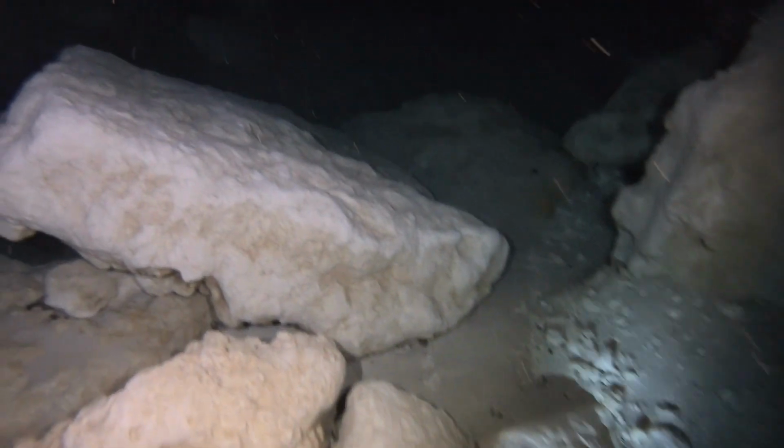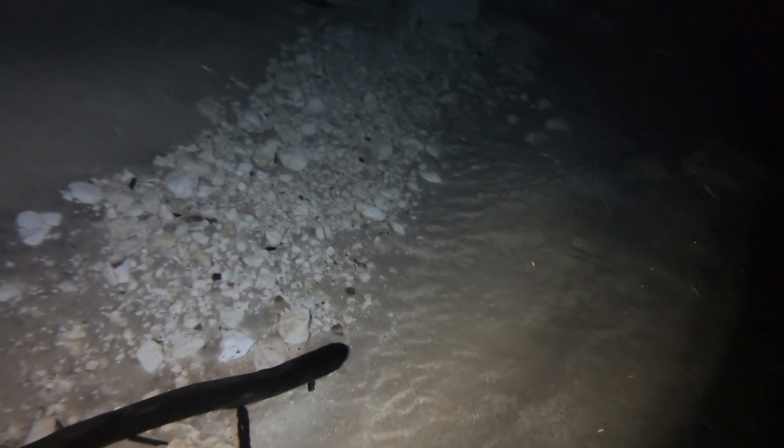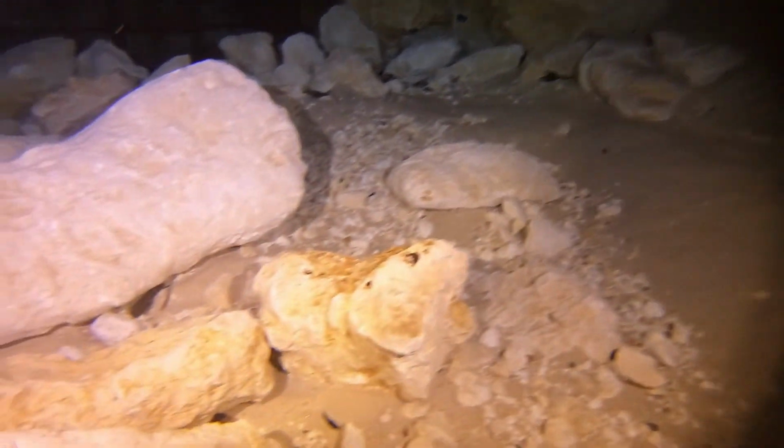Now this area that I'm diving right now, they call it the Ginnie Ballroom. It's my friend Jose. Now this ballroom that they call, it's like a basin, and it's pretty large. It's like a bowl-shaped depression, and it measures over 100 feet across. And from the ceiling to the bottom, it's like 15 feet deep. And it connects the basin to the nearby Santa Fe River.